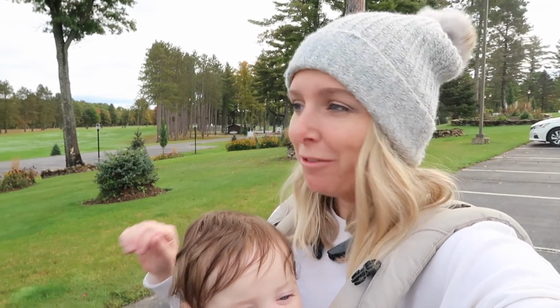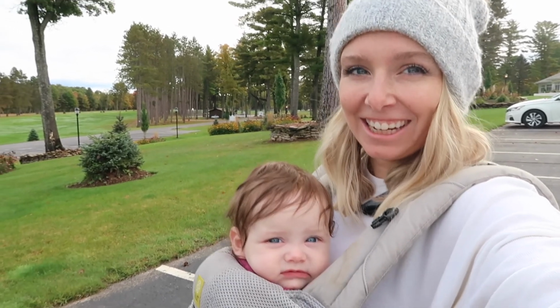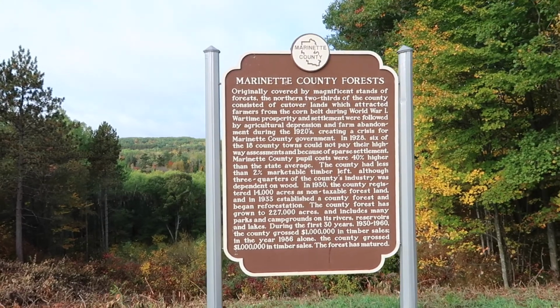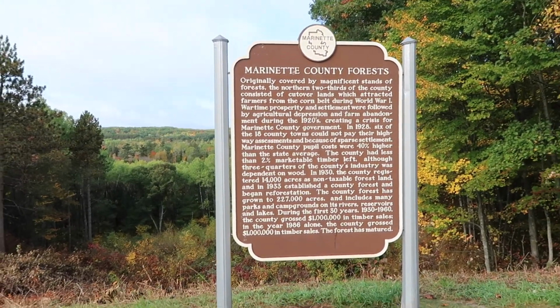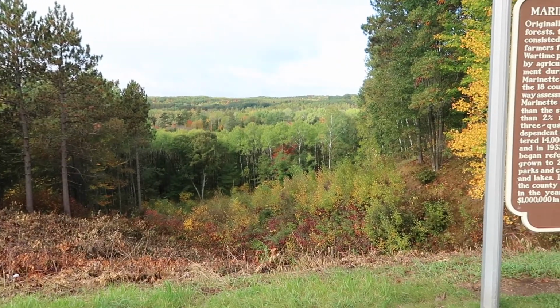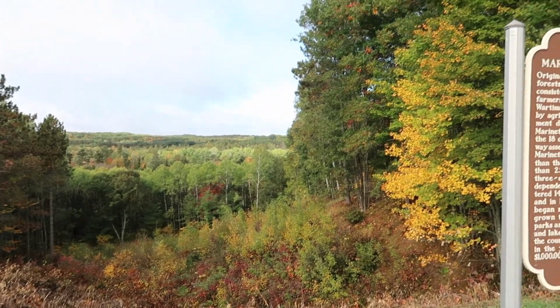But now we are ready to get on the road, see some fall colors and waterfalls, and I'm so excited. It's gonna be a beautiful day. All right, our first stop here is this scenic overlook. It's absolutely stunning. I imagine in a week or so, as more fall colors change, it's gonna be even more beautiful.